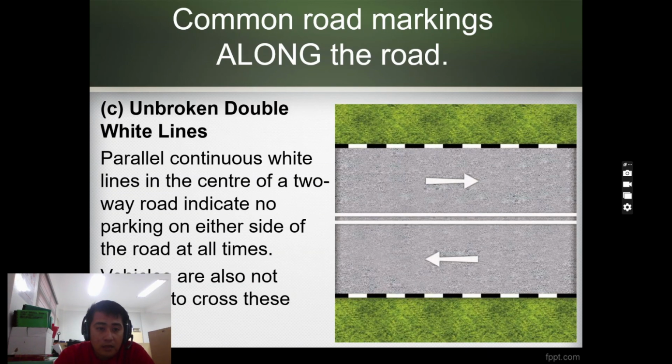Okay? And then letter C, we have the unbroken double white lines. So when you see the unbroken double white lines, the parallel continuous white lines in the center of a two-way road indicate no parking on either side of the road at all times. So vehicles are also not allowed to cross these lines.